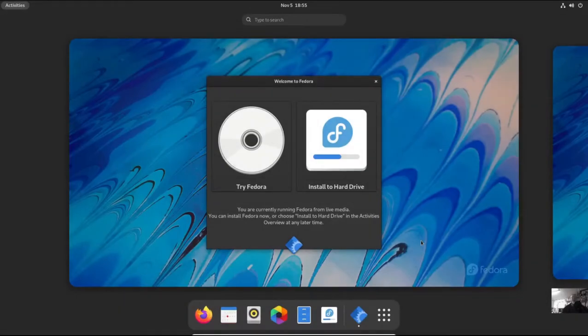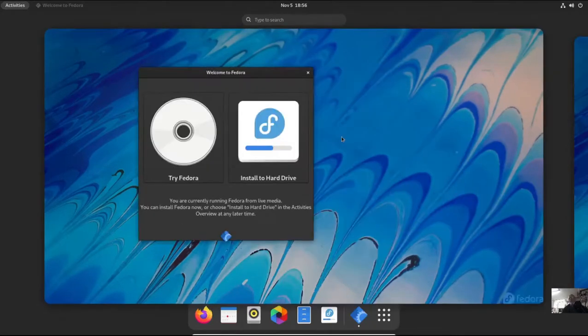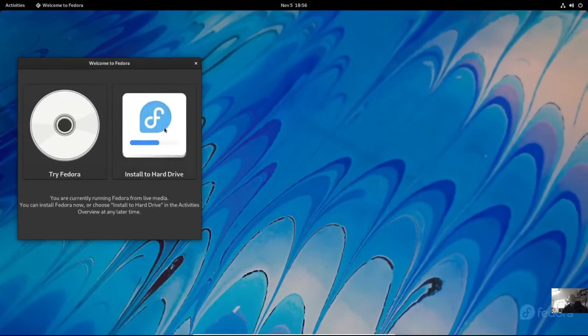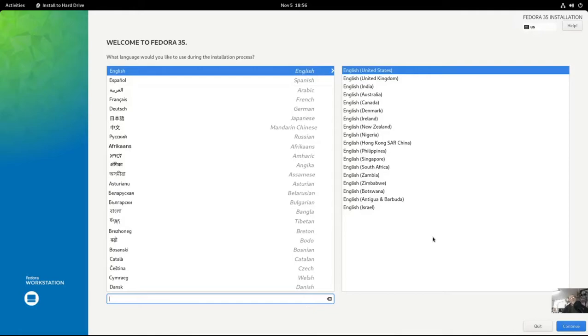So, booting from my live ISO, and this is the screen that comes up. It's your standard try it or install it. I'm going to go straight for the install. Guess you have to click once to activate the screen, and then you can click. Okay. First impressions, I have to say, this really looks nice. This looks very professional.